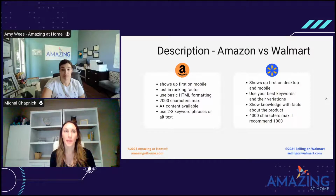And again, remember, make your description unique. Do not copy paste from Amazon. Take 5 minutes and just mix it up. Do some edits. Don't copy paste. You're gonna see that you show up much better when your listing is unique. Walmart notices that, and it will reward you for a good listing.